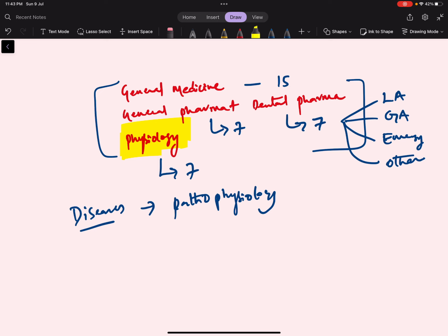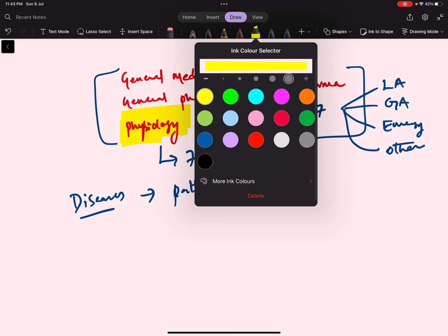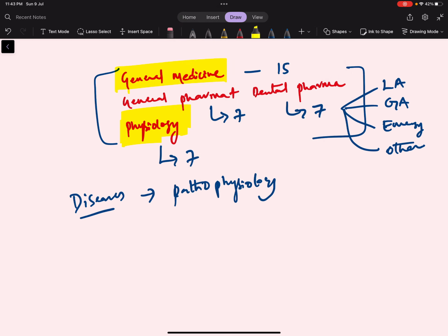It will be different for a medical student, it will be different for a dental student, followed by the clinical features, and everything will be discussed in subjects like your general medicine, oral medicine, and the treatment plans will be discussed in your pharmacology. That is, drug related treatment plans will be discussed in pharmacology, other treatment plans will be discussed in general medicine, and surgical treatment plans will be discussed in your general surgery and oral surgery. So all of these subjects for a particular disease or a particular system are integrated with each other.